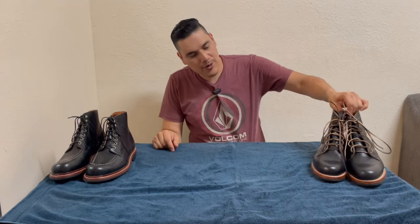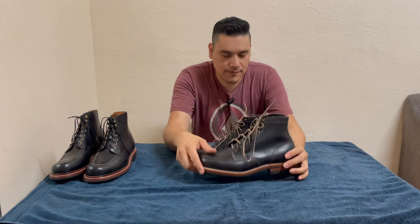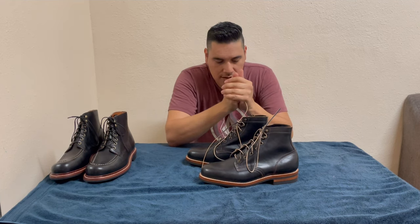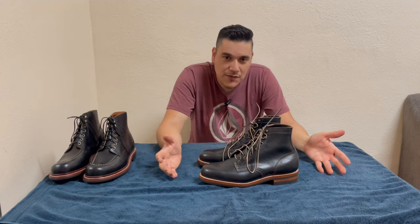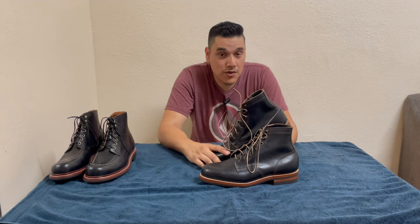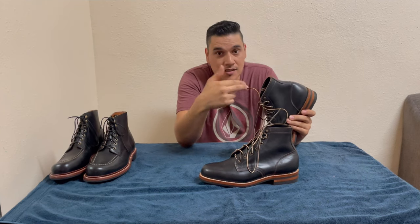And this is the last pair. The last pair, and actually my first pair of Truman boots. Now, I like the boots, guys. I like the color and everything. But they fit me really good last month. What's happened? Now they fit me too tight. What happened with Trumans is that they have a sock liner, and I didn't consider that.